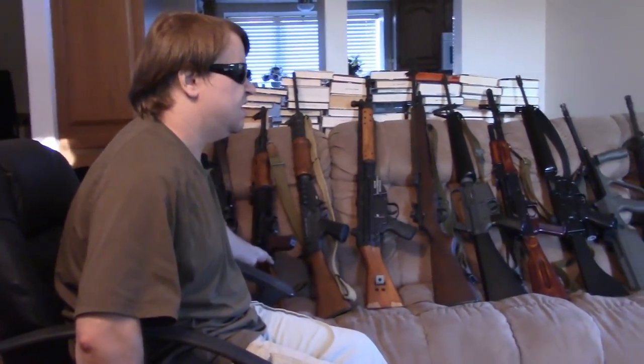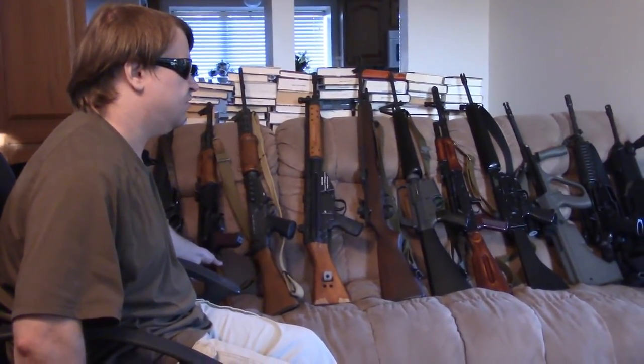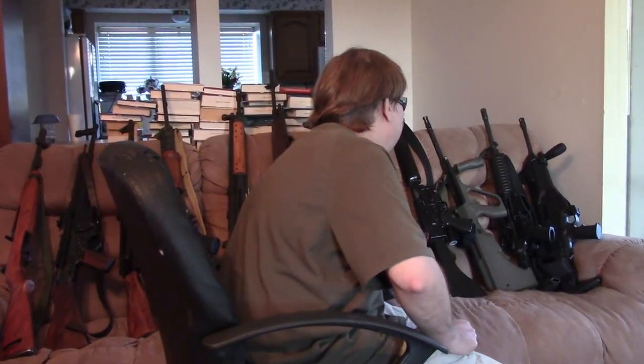Britain would adopt a version of the FAL called the L1A1, which was semi-only. Same situation with all these others, like the Israeli. As much as America was behind the times with the M14, and for that matter, 7.62 NATO, the next major step forward was way ahead of time.